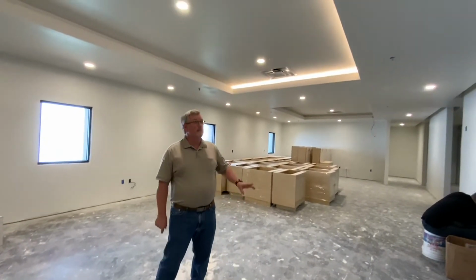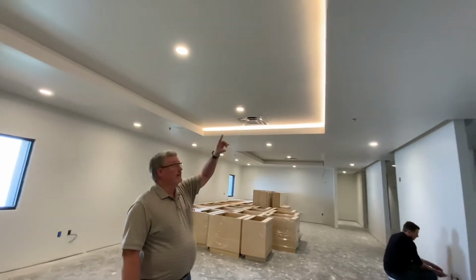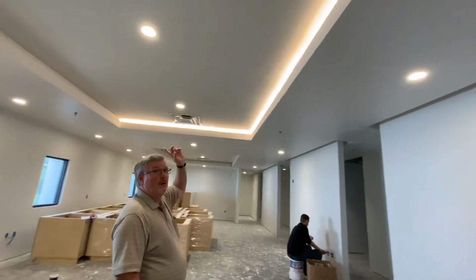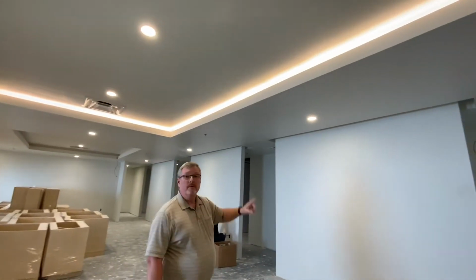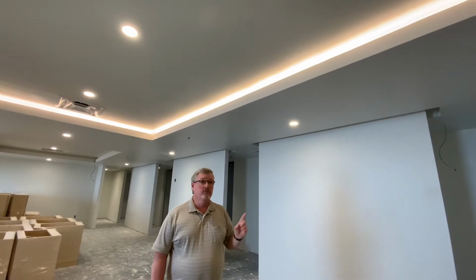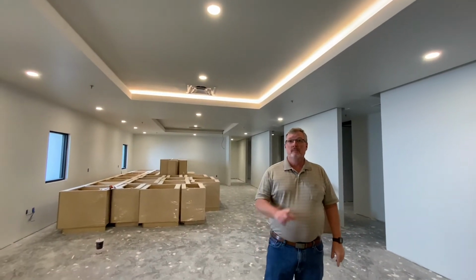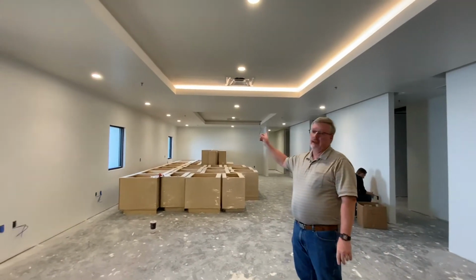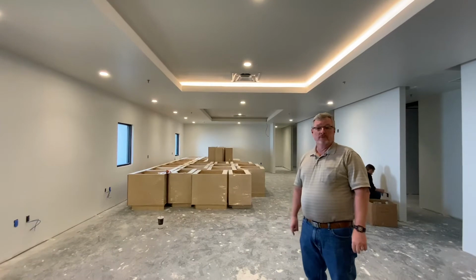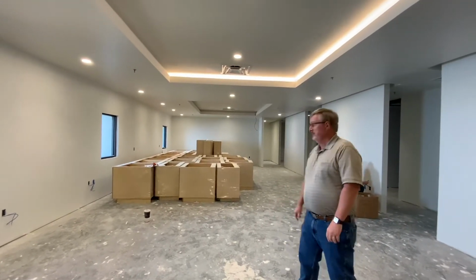One unique thing about this is the ceiling design, where there's LED rope lights that will go all the way around both of these recesses. They don't have all of it in yet because we've got the electricians concentrated in other areas of higher priority. It'll go all the way around, and then we've got a lot of other accent lights around it, so it's really good lighting for everyone working in these areas.